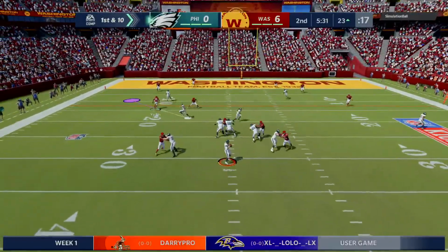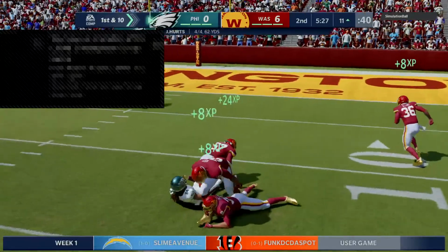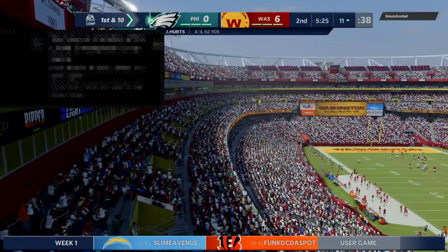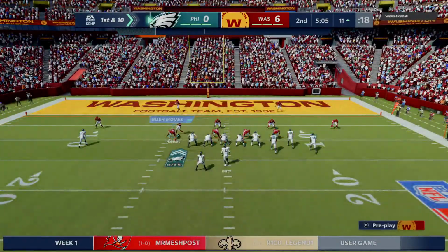On 1st down, Hurts. He's got Freeman here. It's complete, and down inside the 15, shy of the 10. Back-to-back nice plays. 12 yards that time and a 1st down.